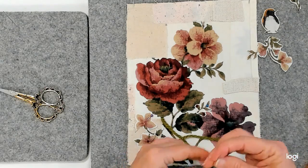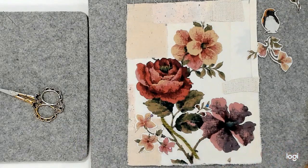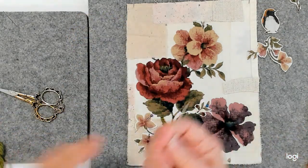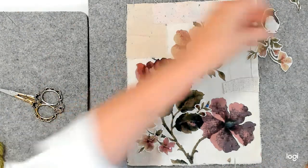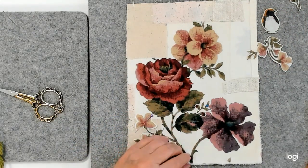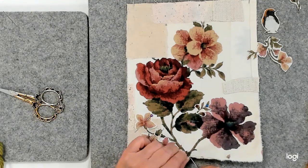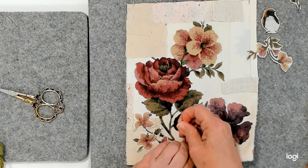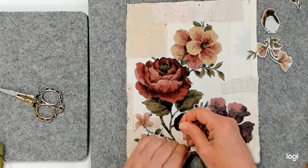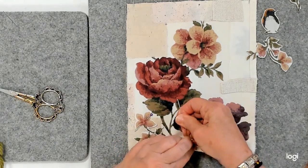Oh, my goodness. Okay. I don't want to waste my yarn because I only have a little. So anyway, I'm being silly. Okay. Let me get rid of that piece. I won't throw it away because I might need it. See, how do I do this? I go up through here and try to pull it through. And it won't go.